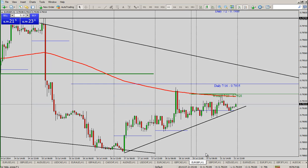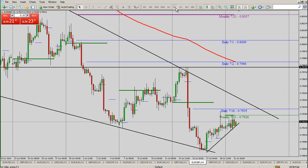We have an order actually that filled on euro pound. I don't know if everyone in the group got into this or not, because it just dipped down enough to fill the high end of the orders. But it's okay because it's only a couple of pips away from our entry zone. And I think it's going to make a nice little pull back.